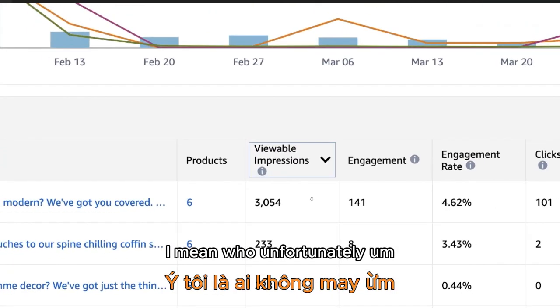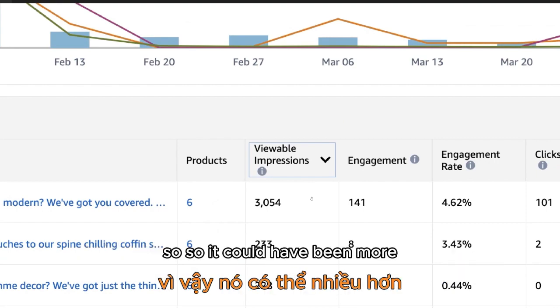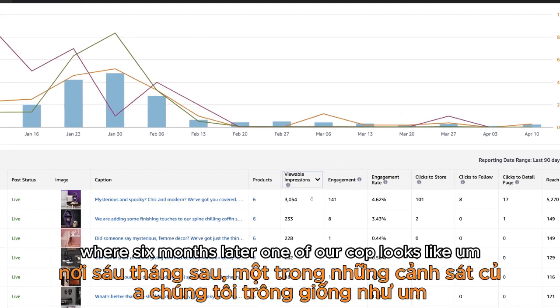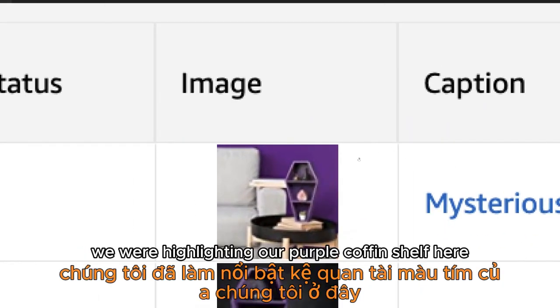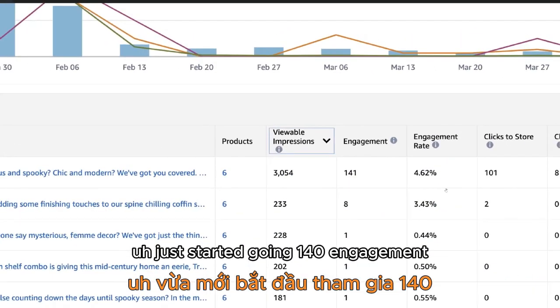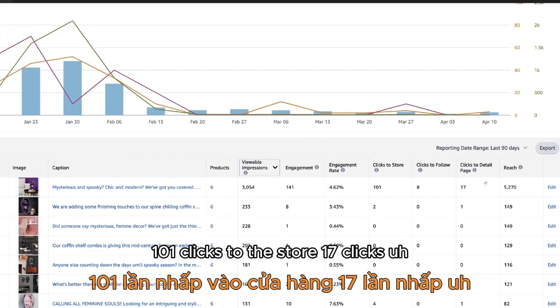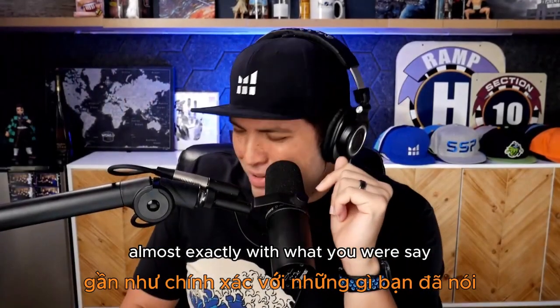I mean, unfortunately, I didn't take screenshots of when we were doing it, so it could have been more, but it's almost exactly what you just said, where 6 months later, one of our looks, we were highlighting our purple coffin shelf here, just started going crazy. 140 engagement, 101 clicks to the store, 17 clicks. 5,000 reach, just completely out of the blue. So almost exactly with what you were saying.